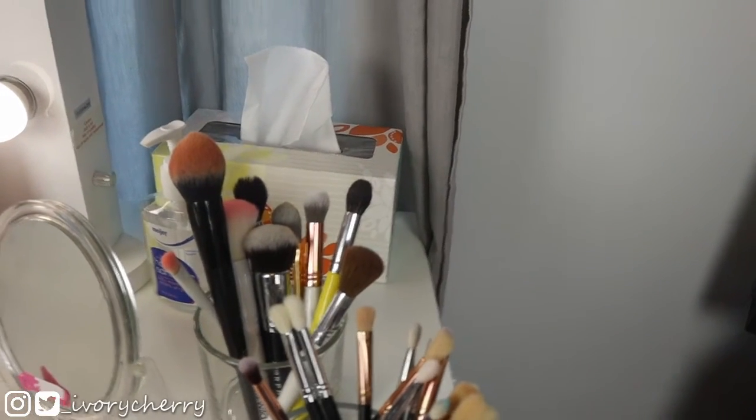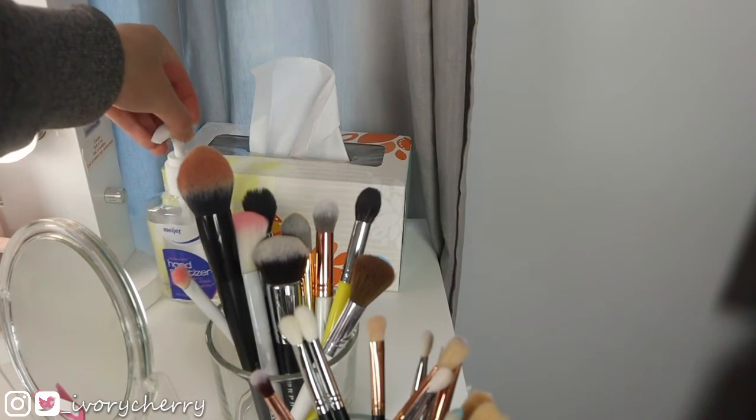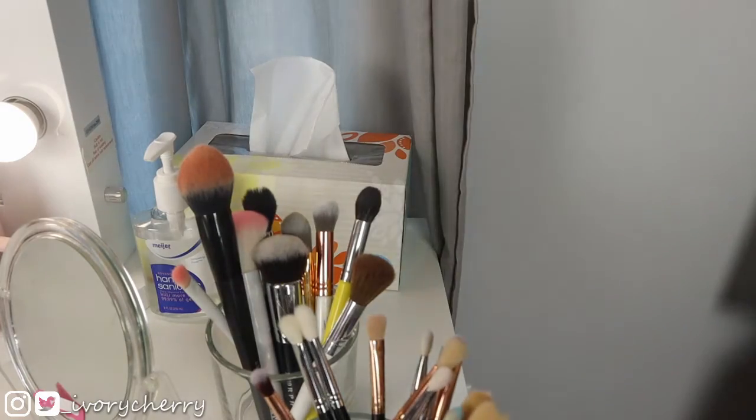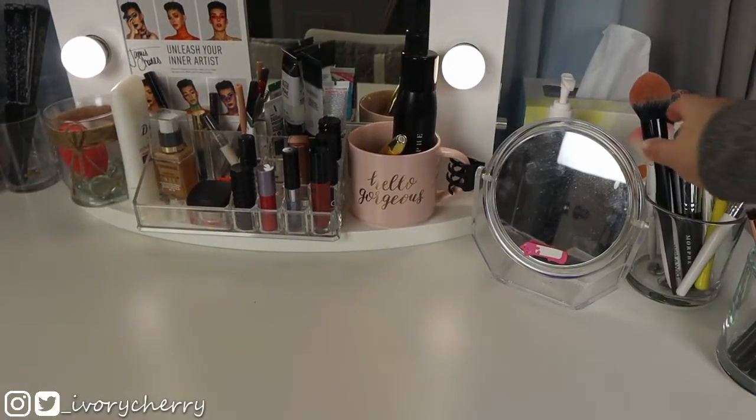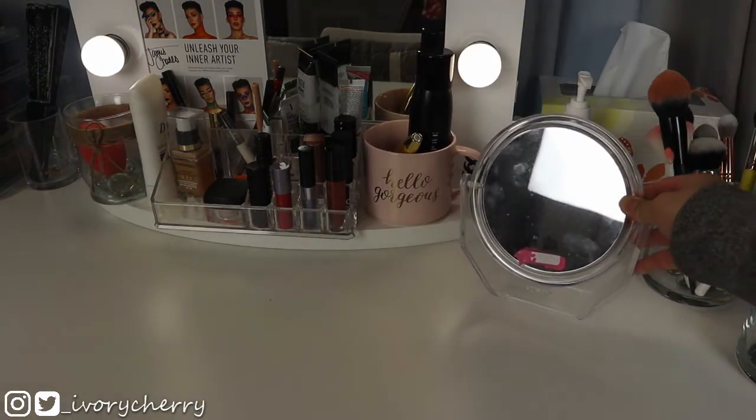So on my vanity table behind it, I have tissue and then hand sanitizer here as well, because like I said, right before I do makeup, I always use hand sanitizer. And then I have a little mirror. I like to have a little mirror and then a big mirror to look at.